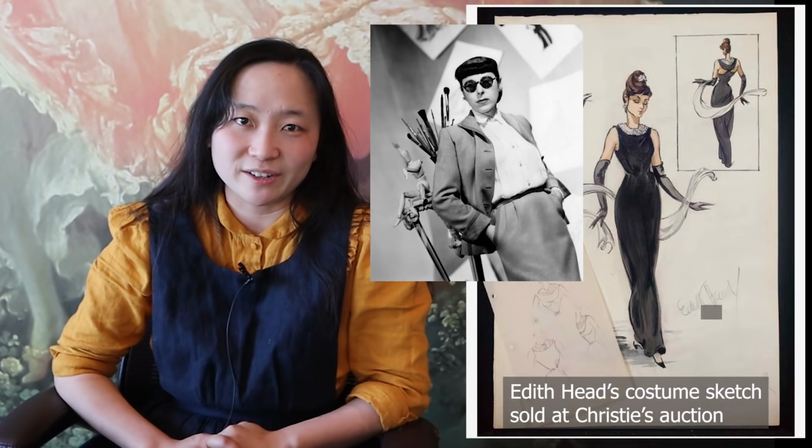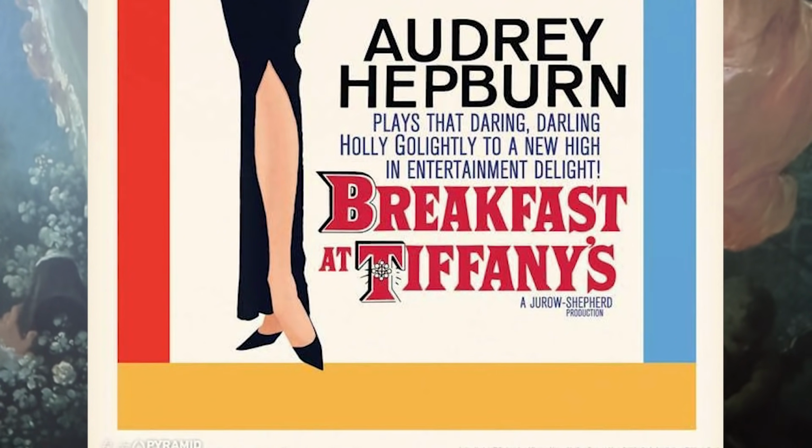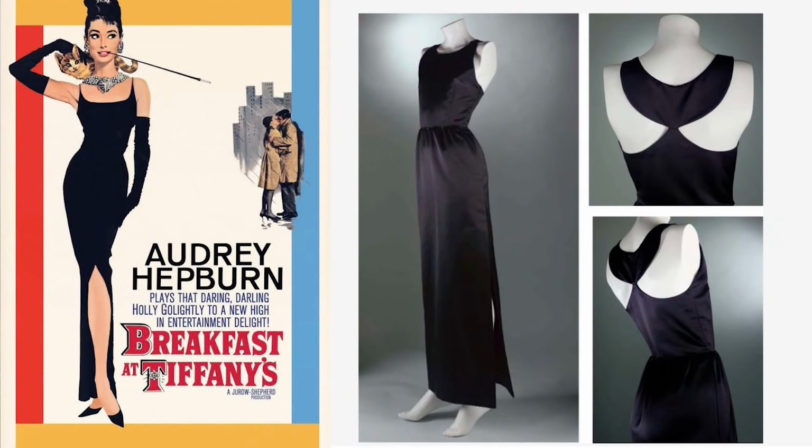So the costume designer, Edith Head, made her own version of that dress that had the same top but with the slit closed. The famous movie poster, the one that you see everywhere, shows leg, but the movie poster artist Robert McGinnis admitted that he added that himself and that the reference photos that he was given did not show the slit. And that makes sense considering that the Givenchy version does not have the leg in the front but on the side.